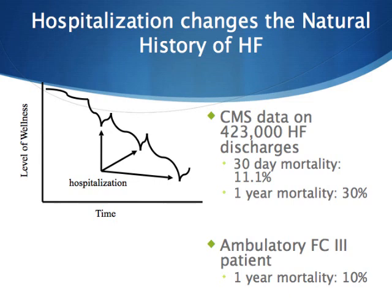And if you look statistically, you know that if you have a patient with class 3 heart failure who's never been in hospital, they have a mortality of about 10%. You put that same patient in hospital, now their one-year mortality is 30%.